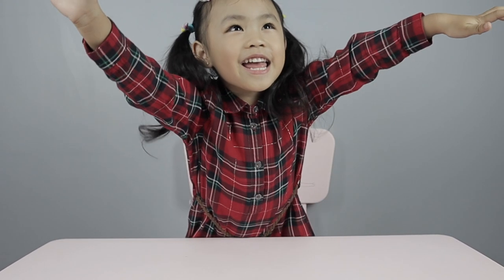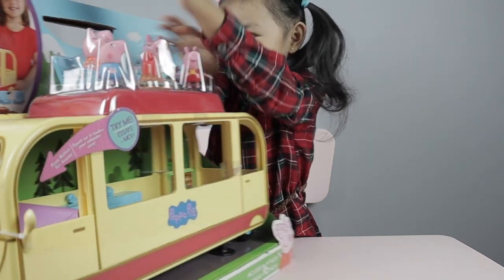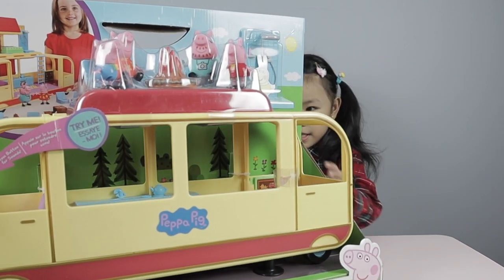Today, we're going to do a toy opening. Yay! And what toy are we opening? Peppa Pig. It's the Peppa Pig bus. Yay! It's nice.